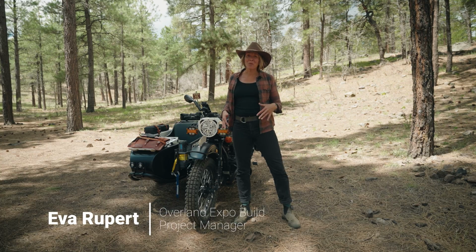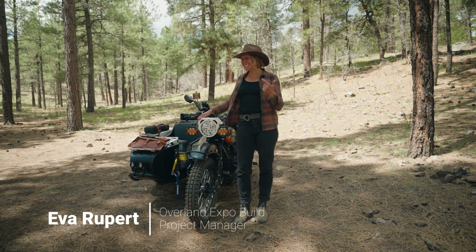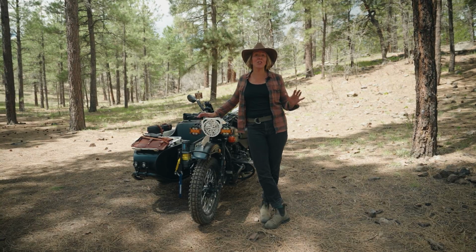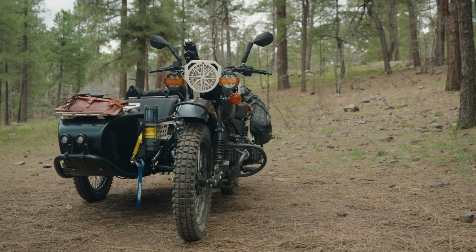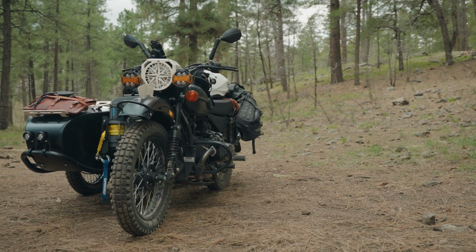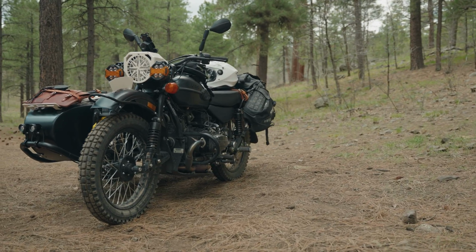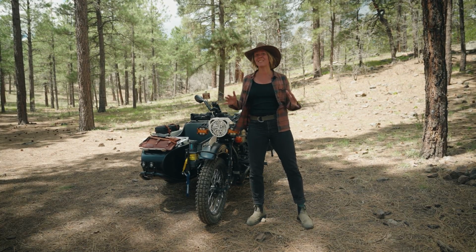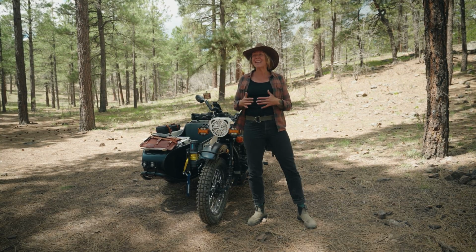Everybody, I am Eva Rupert with Overland Expo, and this is this year's Ultimate Overland Motorcycle Build. It's a 2024 Ural Gear Up, and this thing is incredible. The Ural as a platform is such a unique motorcycle. First of all, it has 3 wheels, it has a sidecar. The thing is wild to drive, but it is a ton of fun.